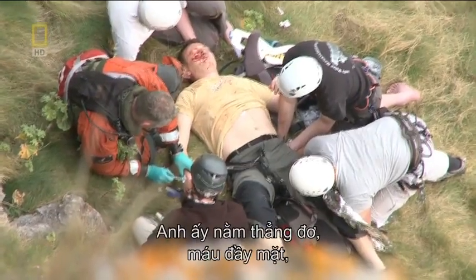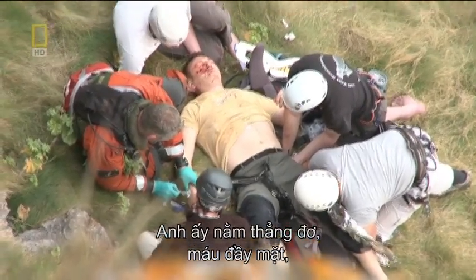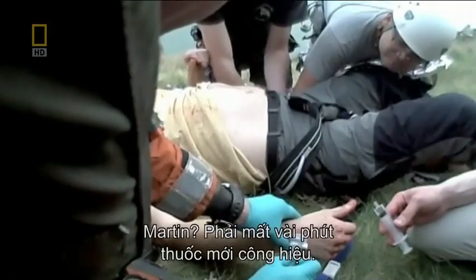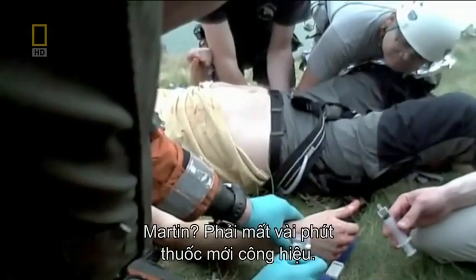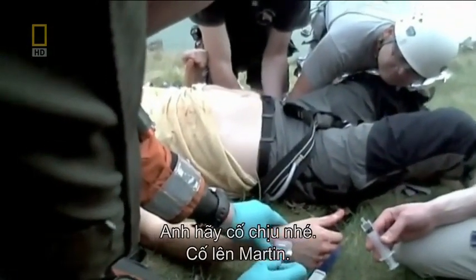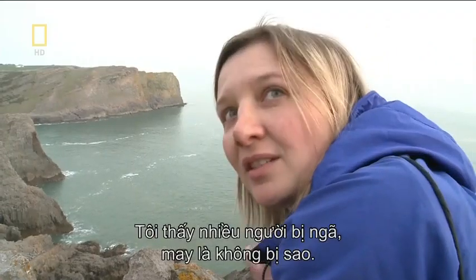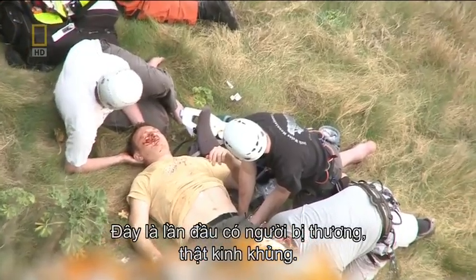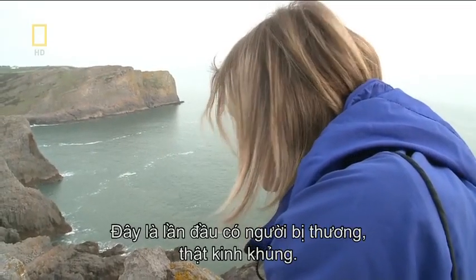He was lying flat. He had a lot of blood in his face, and then obviously we had to get all the emergency services in pretty quick. Martin, now take a couple of minutes just to start coming through, and it'll just take the edge off it. All right, mate? I mean, I've seen somebody fall, but nothing's happened, luckily. This is the first time where an injury has occurred, and it's horrible.